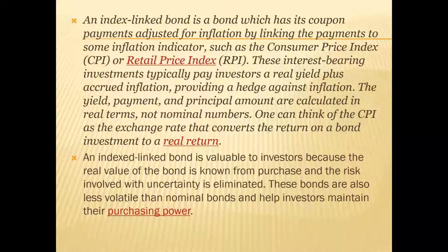An index-linked bond is a bond whose coupon payment is adjusted for inflation.